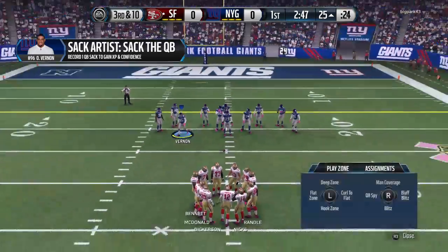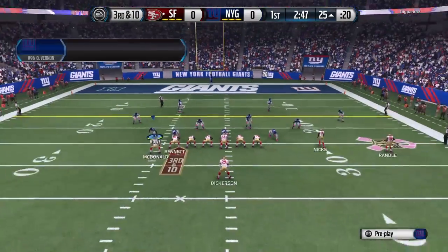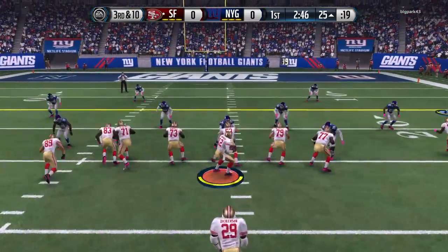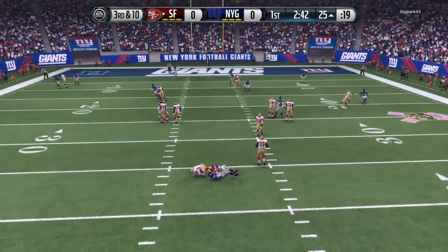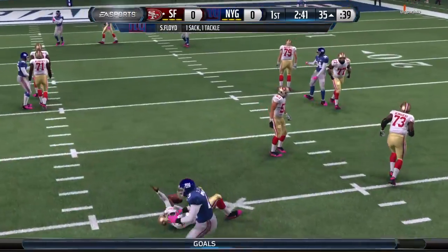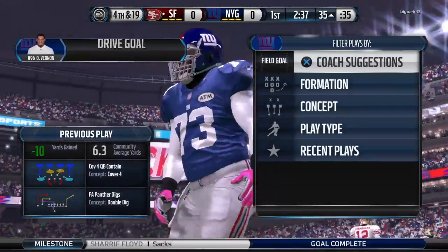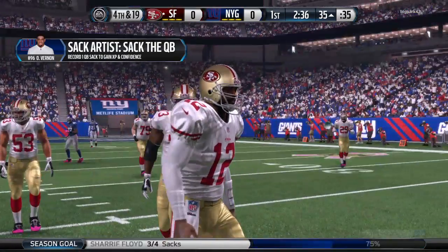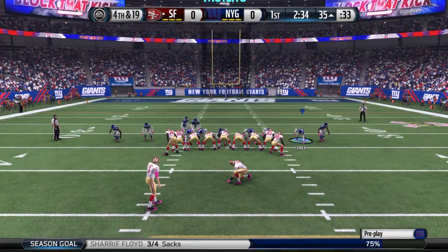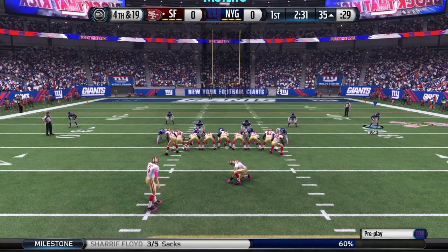The 49ers facing third down. A week ago, they were not up to the challenge. 3rd and 10. And the quarterback cannot escape Floyd. Well, the defense has got to be excited. Anytime on third down they make the play, they get pretty fired up. But when you sack a quarterback on third down, that is one happy and emotional defense right now.